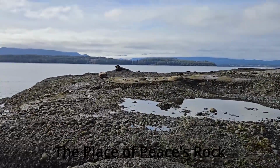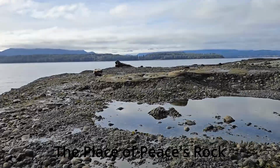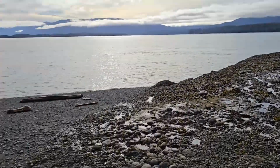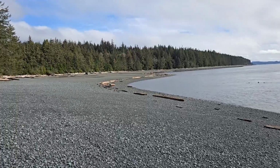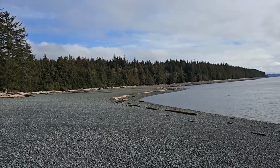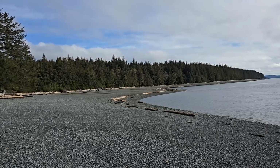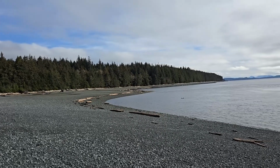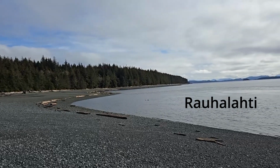And the reason they name nearby features after the main site of Rauhala. And this is just looking back from Rauhalankallio, Meynell Point, towards Rauhala. And the bay is called Rauhalahti, the Bay of Peace.